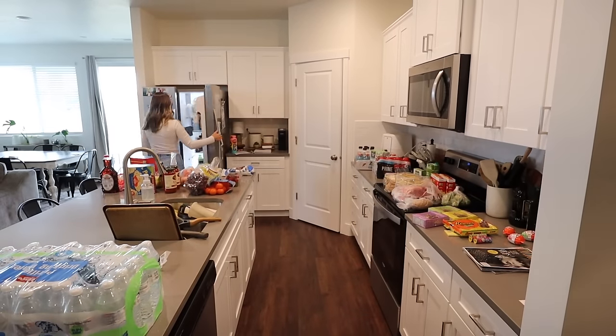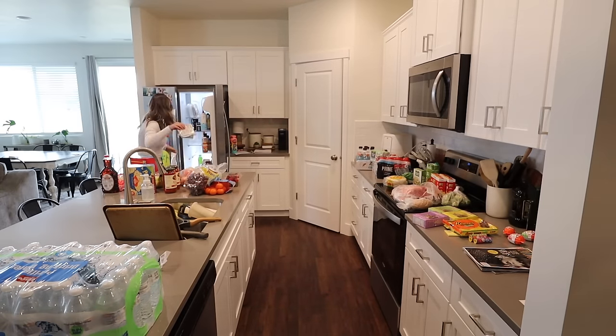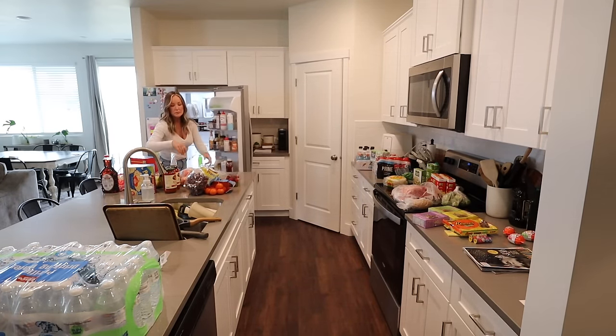So now I'm gonna go ahead and get all of these groceries put away where they need to go, get rid of stuff in the fridge that needs to be thrown out, and same with the pantry, just get things put back and organized and refreshed for the upcoming week.